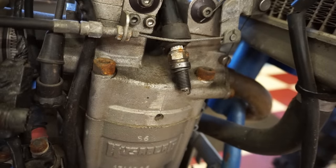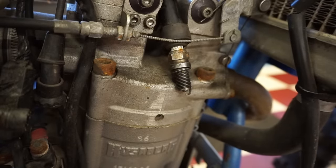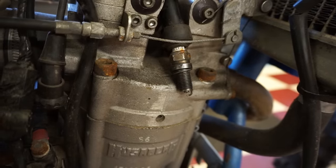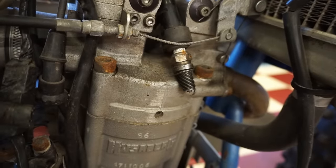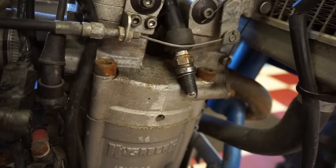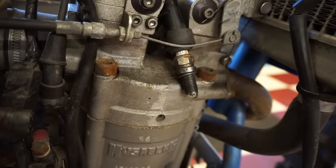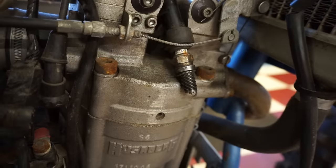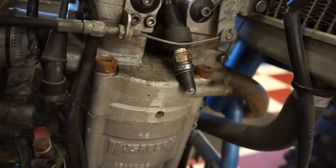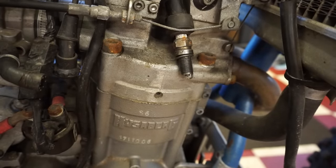I think we're gonna use the electric start and see if it turns it over enough to get spark here. Here we go. Not seeing anything. Is there a kill switch on here? Maybe clutch has to be pulled out. Alright. We'll try kicking it over. See if we get anything here.